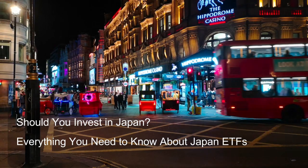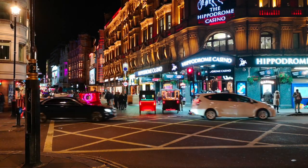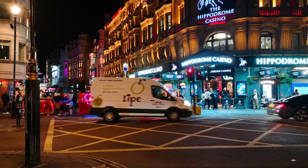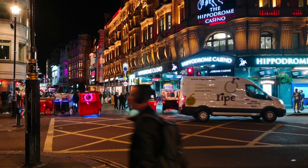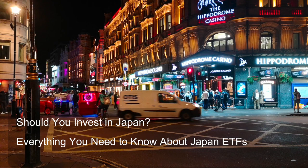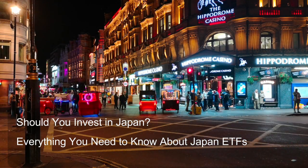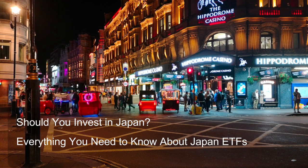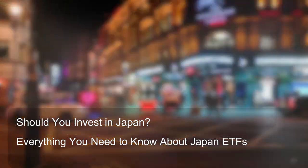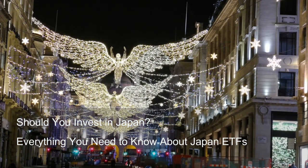Inverse Japan ETFs. Function: these ETFs seek to deliver the opposite daily return of an underlying index. They use inverse swaps or futures contracts to achieve this. Example: an inverse ETF targeting the Nikkei 225 would aim to deliver a roughly 1% gain if the Nikkei 225 falls by 1%. Important risks.